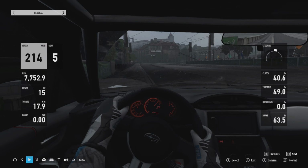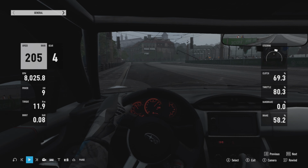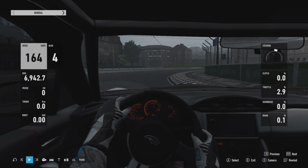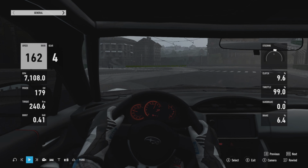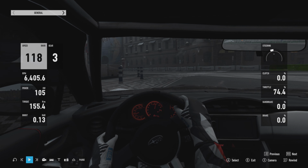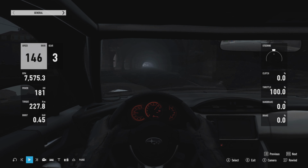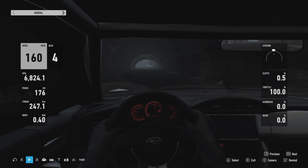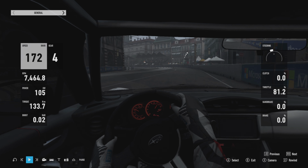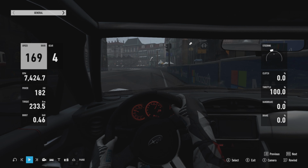So, into turn one, it's just under the bridge. I think it's as you're under the arch, that's where he's easing off and braking. And then he just avoids that curb. I was hitting that quite a few times. And there, taking as much curb as possible. And there, hitting the wall, which I'd have thought slowed you down. There again, another touch of the wall.